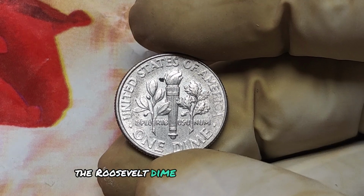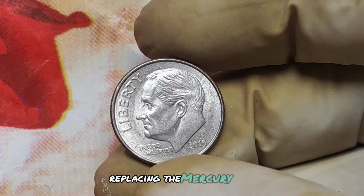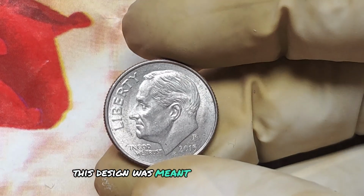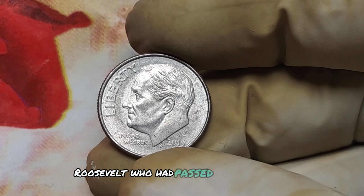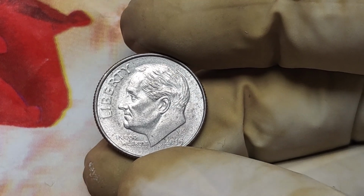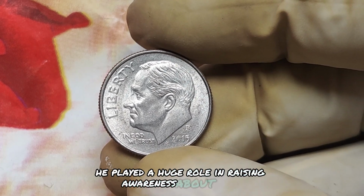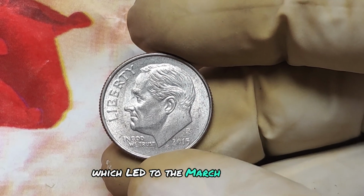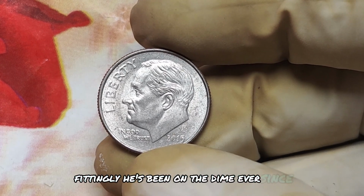The Roosevelt dime was first introduced in 1946, replacing the Mercury dime. This design was meant to honor President Franklin D. Roosevelt, who had passed away just the year before. Why Roosevelt? Because he played a huge role in raising awareness about polio, which led to the March of Dimes program. Fittingly, he's been on the dime ever since.